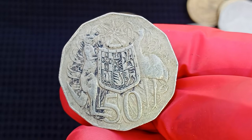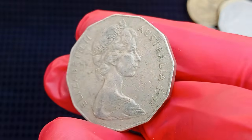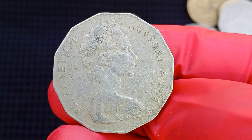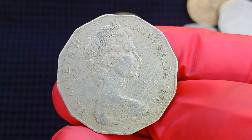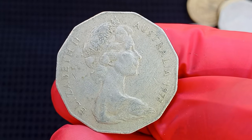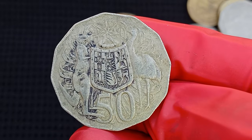These coins weren't made for collectors. They were designed to be used, spent, dropped into tills, carried through pockets, and passed from one Australian to another. Few people imagined that ordinary circulating coins from 1973 would eventually become objects of serious collector interest. One reason this coin fascinates collectors is simple.